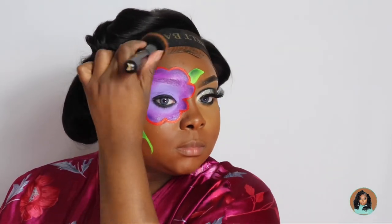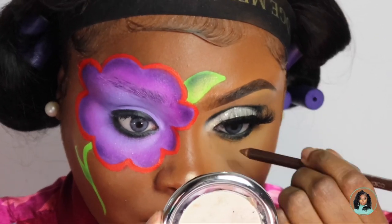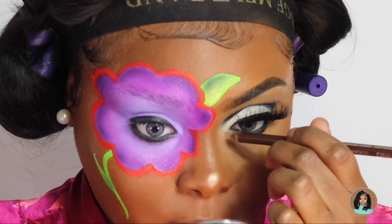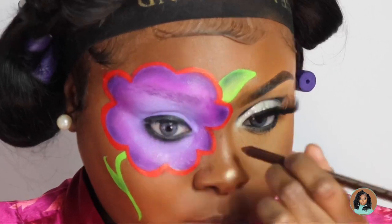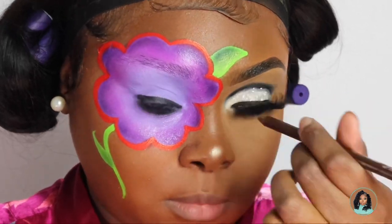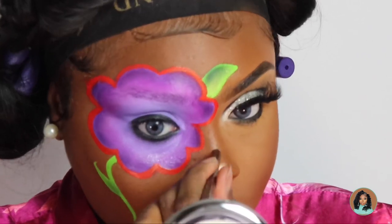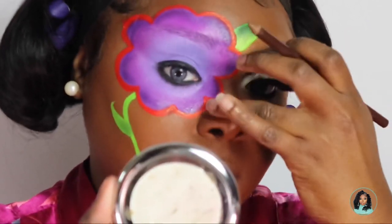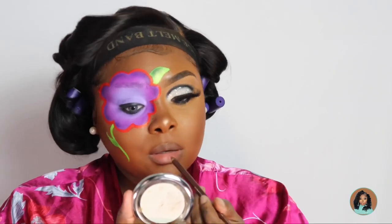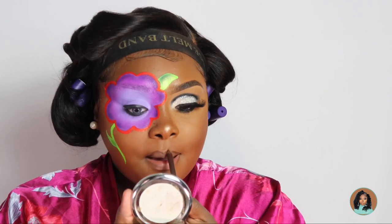Of course, I can't leave out the freckles because Twiggy has freckles. So I ended up using my WetNWild Simma brown nail pencil, and I just kind of did slight lines, not really dots, but dot lines, if that makes sense. But I made sure to leave them very light. I didn't want to do too much. I don't want it to be overpowering. And we're just going to blend them. And I kept my lip simple as well, y'all. I lined it slightly and I used just a basic gloss, and that was it.